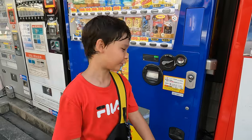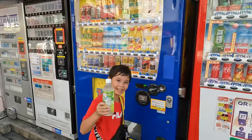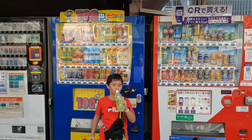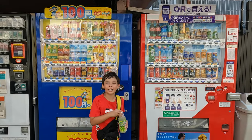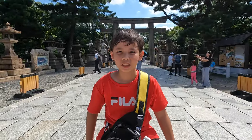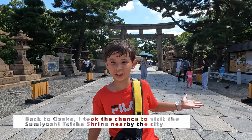Every 10 meters, I have to get a drink. So refreshing. I took a local train to Sumiyoshi Taisha to visit this shrine.